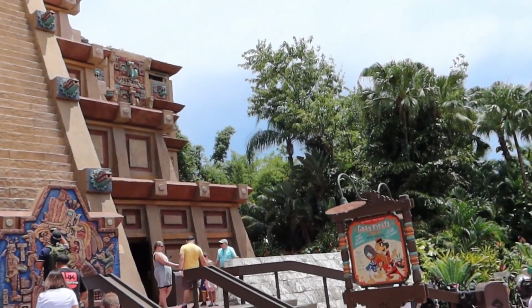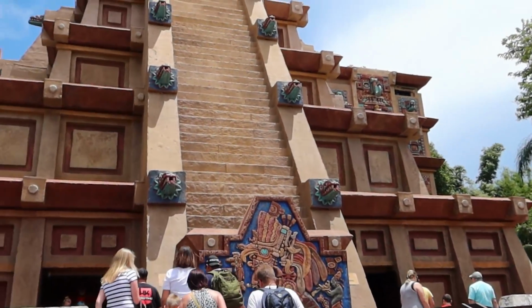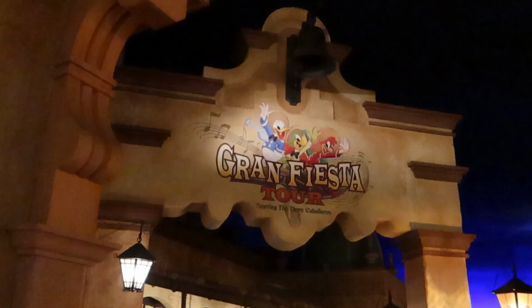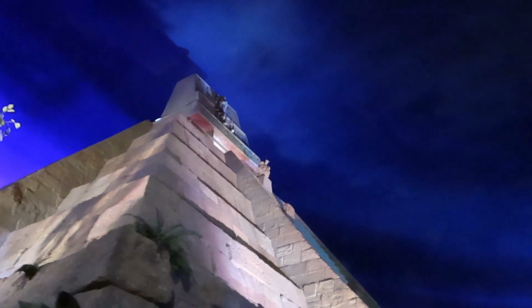So we're gonna take a quick break here and see if we can ride Grand Fiesta Tour to cool off inside the Mexico Pavilion. Perfect. It's a nice short wait too. Now this is relaxing. And air conditioning.